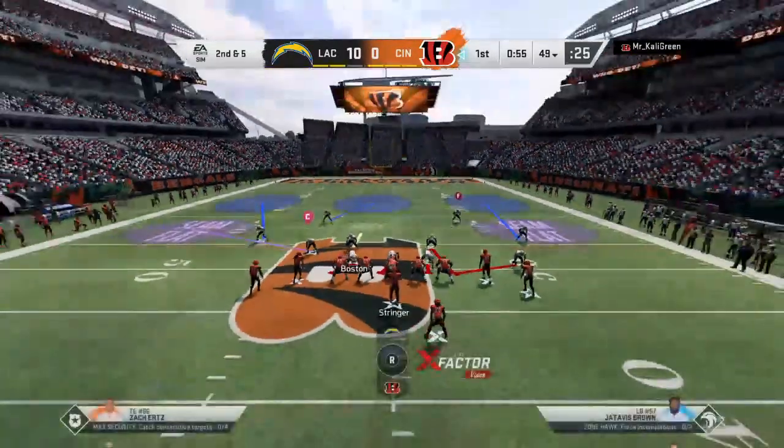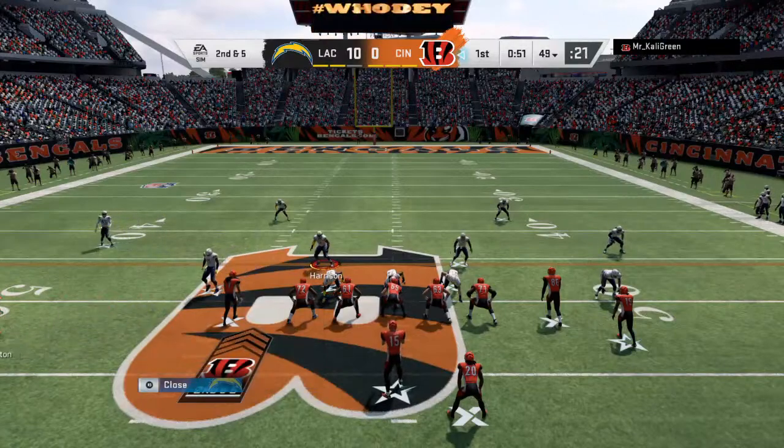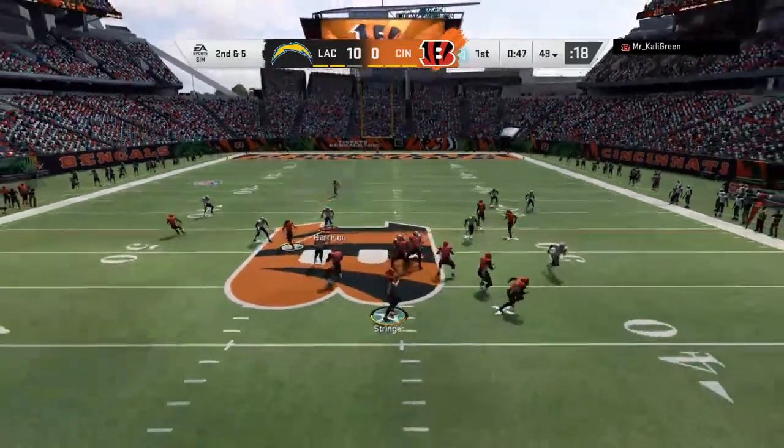Ready. After the pickup of 5, here's 2nd and 5. Mike 42, go. Here we go, D. Get off the field. Check. 42 to Mike. Get it. 2nd and 5.